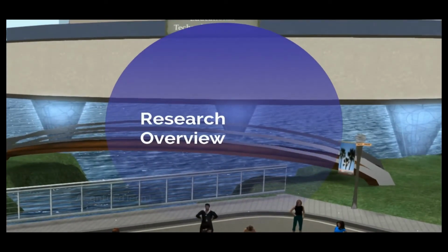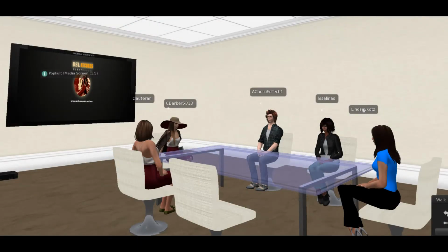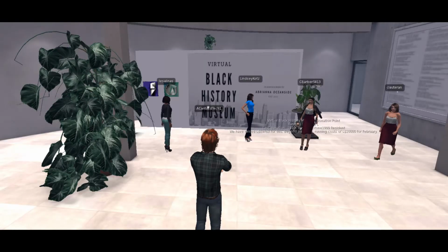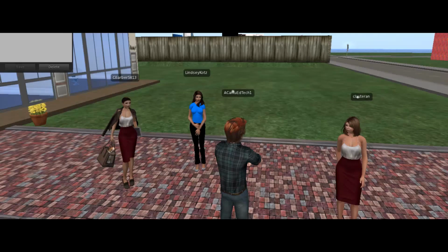Research Overview. Educators are continually looking for new ways to improve their instruction. In today's age of teaching, technology tools are becoming even more and more important to enhance learning and engaging students. One of the tools educators are using is Second Life because it provides an online environment for students to explore and learn in a multitude of areas. This multimedia presentation will describe the value in utilizing Second Life as a virtual tool for teaching and learning.